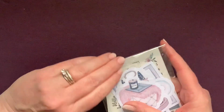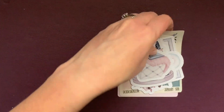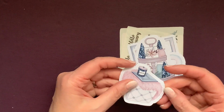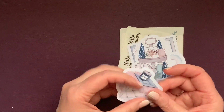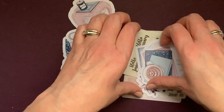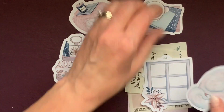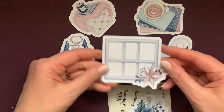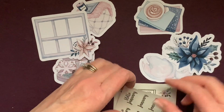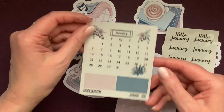And how about the die cuts? The die cuts that are stickers. Very easy to peel. I like that. That's pretty. Love this one. And the swans. The beautiful window. And the blue floral. Hello January, some additional months.